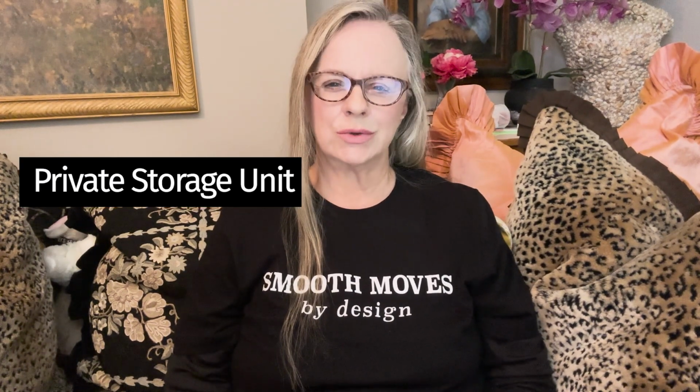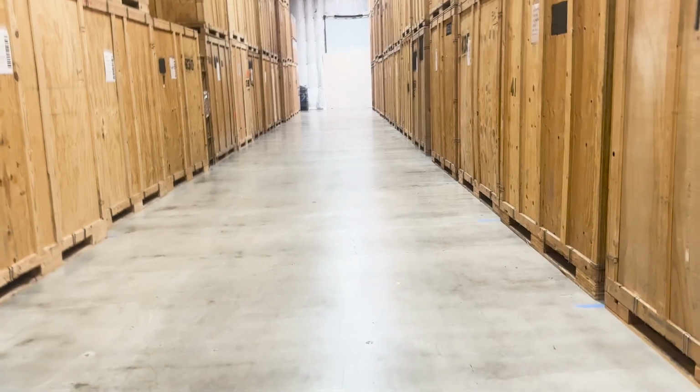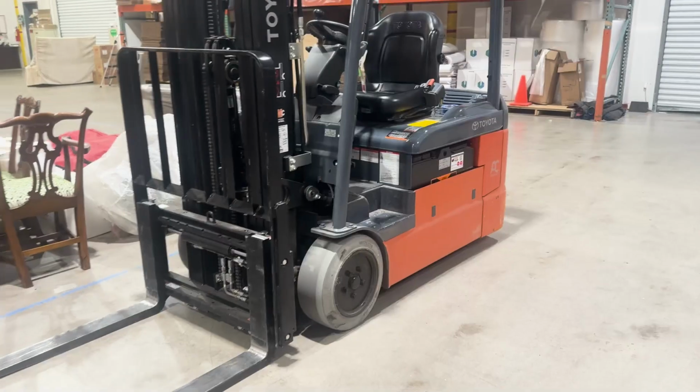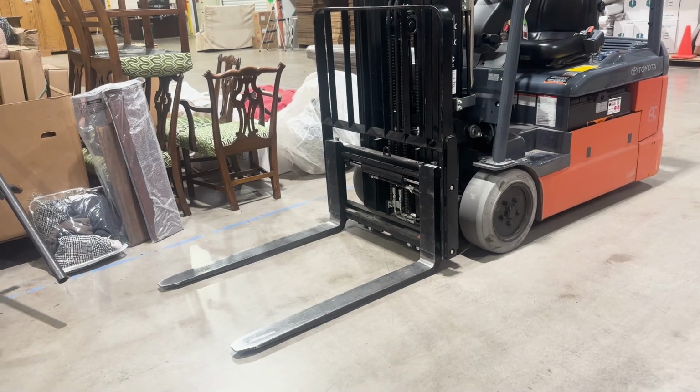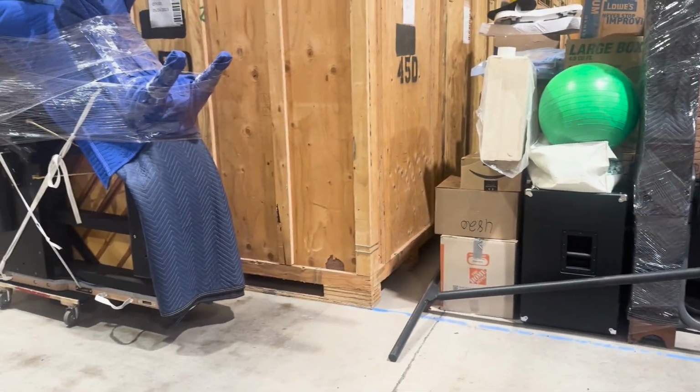Luxury storage is like a private storage unit. The one that I use here in Dallas has 75,000 square feet, and it is the most beautiful place you've ever seen. It's got the clean floors. You could eat off the floors. And what we do when we take something to storage is that the movers take it to storage and unload it at the dock. And this type of storage, which is a private storage unit, they inventory every piece that comes in.